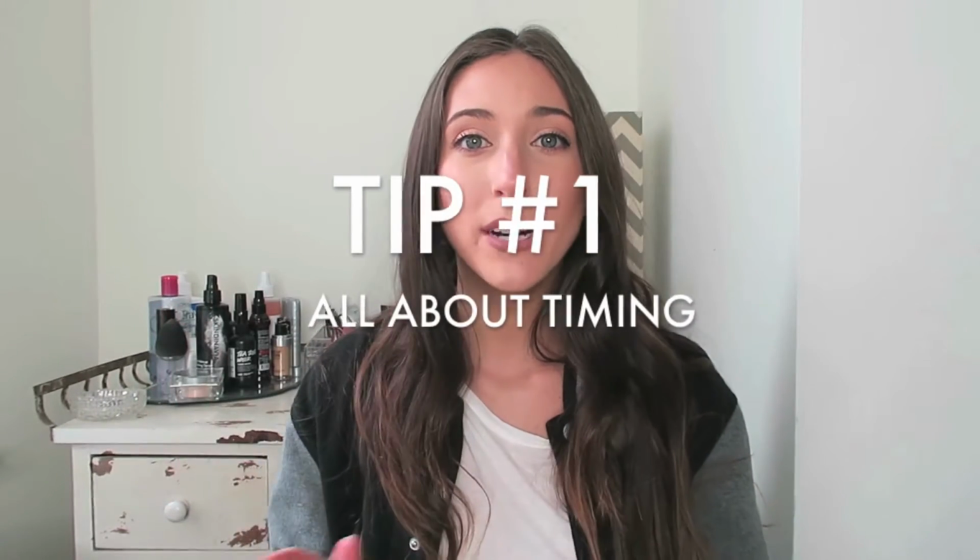Tip number 1, you don't want to start looking for your apartment too early. So you want to give yourself maybe 2 to 3 weeks before you have to move. Anything before that, you might fall in love with the place and it might not be there by the time you sign your lease. Also, if you do plan on working with a private agent, a lot of them don't want to work with people until it's like a month until you have to move.